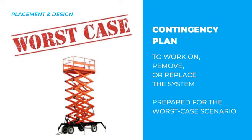Another thing we definitely keep in mind is that in the event of an issue, you need to have a contingency plan to be able to work on, remove, or replace the system. This includes the potential to either access it with a lift or deconstruct the area fairly quickly. Anticipating worst case scenarios with a prepared backup plan is a smart way to approach any business, as problems always seem to arise at the most inopportune times.